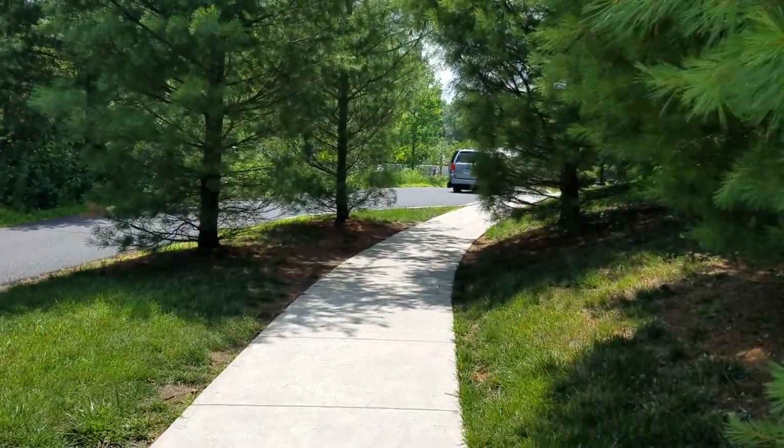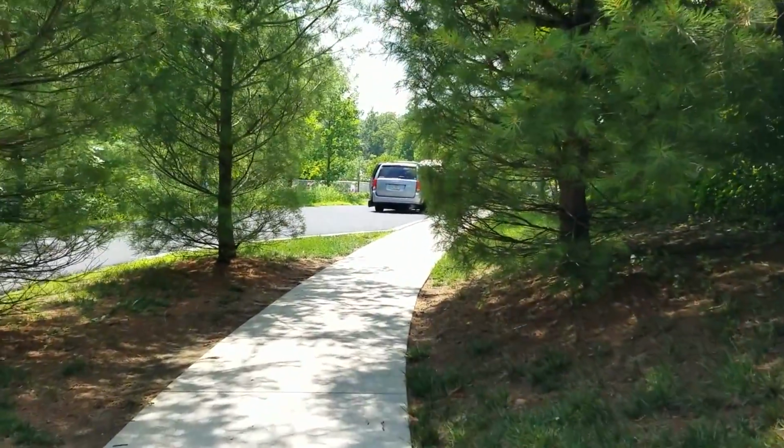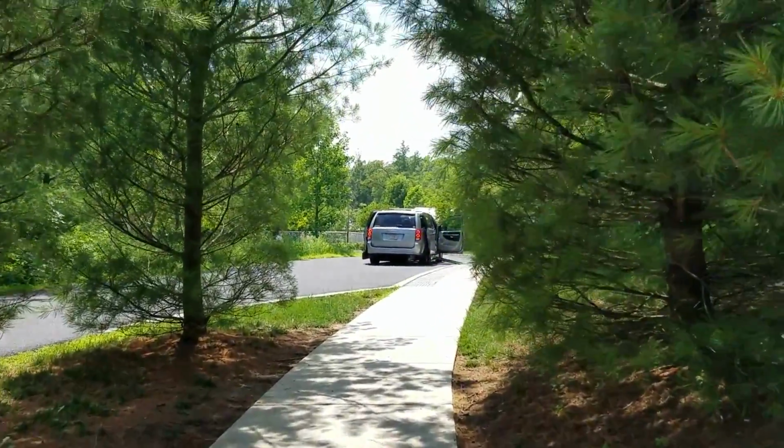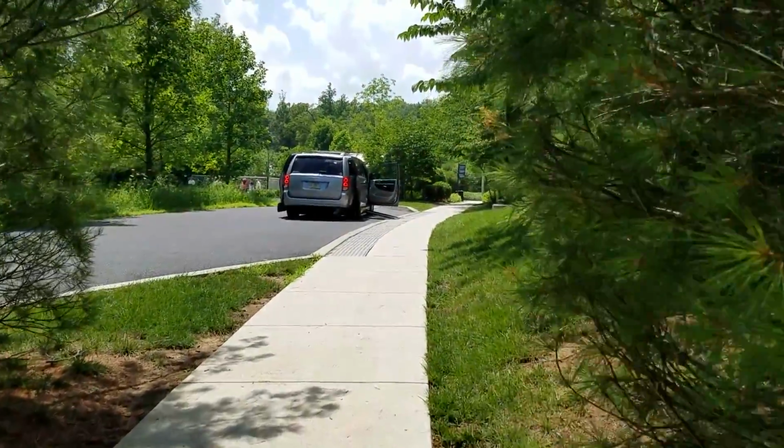And I also forgot to mention that it is so flippin' hot and humid out here that I'm sweating like crazy. My face is already sunburnt and the biting flies are back. I don't get it. I do not get it.